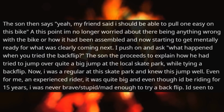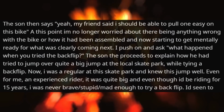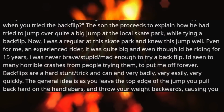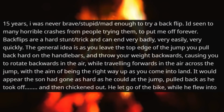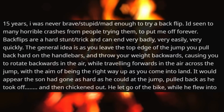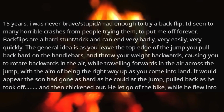Now, I was a regular at this skate park and knew this jump well. Even for me, an experienced rider, it was quite big, and even though I'd been riding for 15 years, I was never brave or stupid or mad enough to try a backflip. I'd seen too many horrible crashes from people trying to pull them off over the years, and that put me off forever. Backflips are a hard trick that can end very badly, very easily, very quickly.